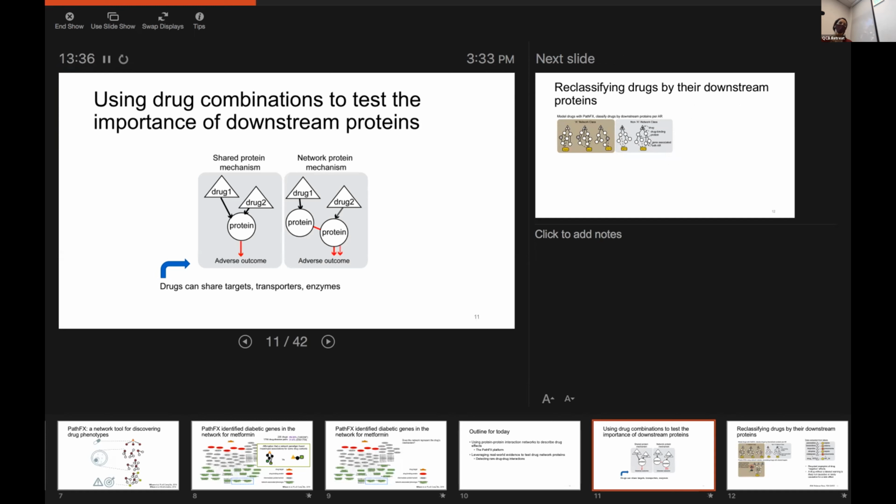And so the idea that I tried to test here, which served two goals, was can you predict drug combinations when they have a shared downstream protein? And that gets at, are there other mechanisms for drug-drug interactions? And then it also allows me to test, if there's a protein downstream of metformin, does that seem to have any influence on what metformin does in patients?